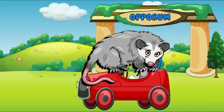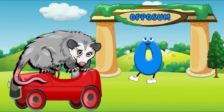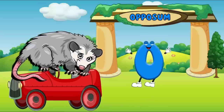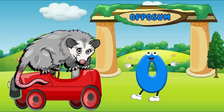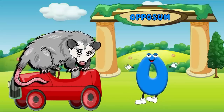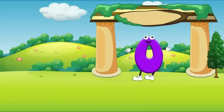a possum. They are very small, tiny mammals. They look like rats. And the sound of the opossum is Oh wow! What's the next animal?